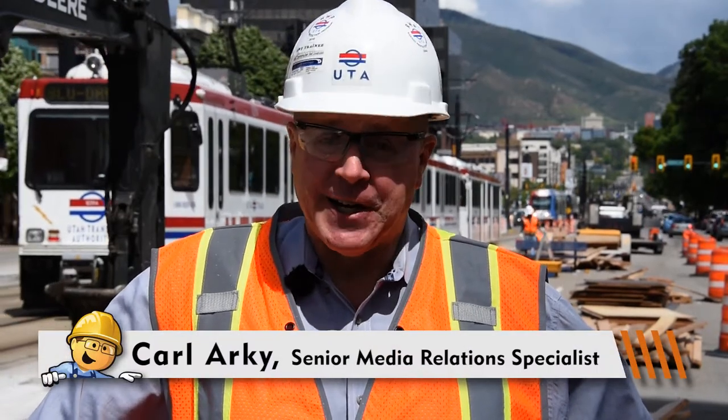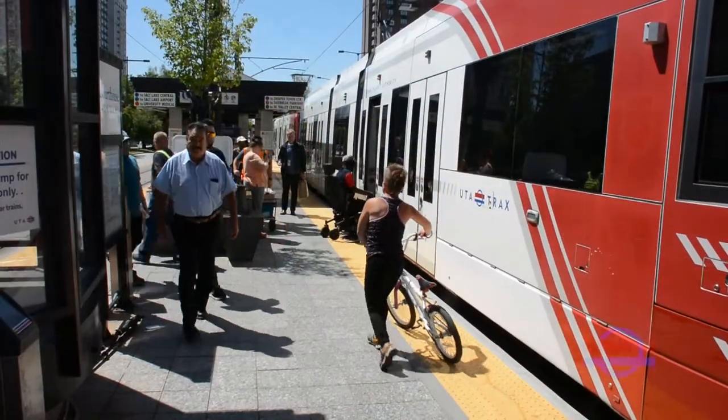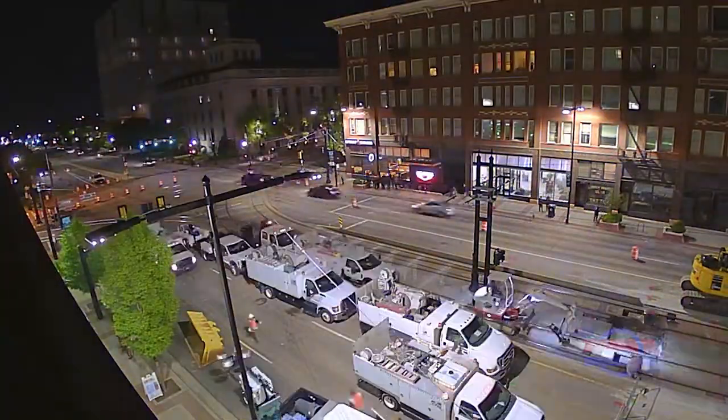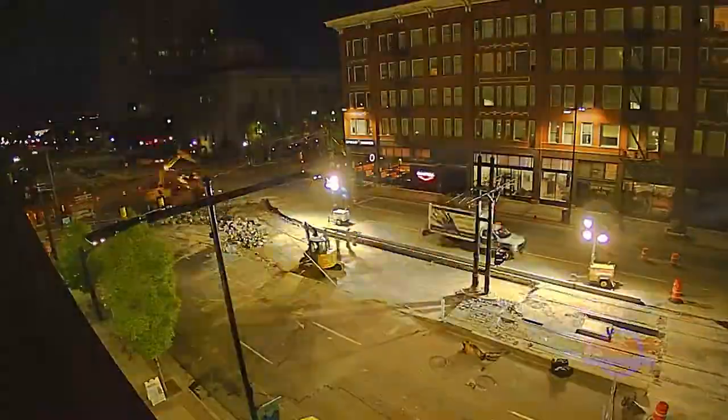After serving downtown Salt Lake City for some 18 years, UTA had to replace the rails and switches on Main Street between 1st and 5th South. Our red, blue, and green lines use this intersection, so it was critical for us to do this right. Construction crews work 24 hours a day, 7 days a week, to get riders back on track as soon as possible.